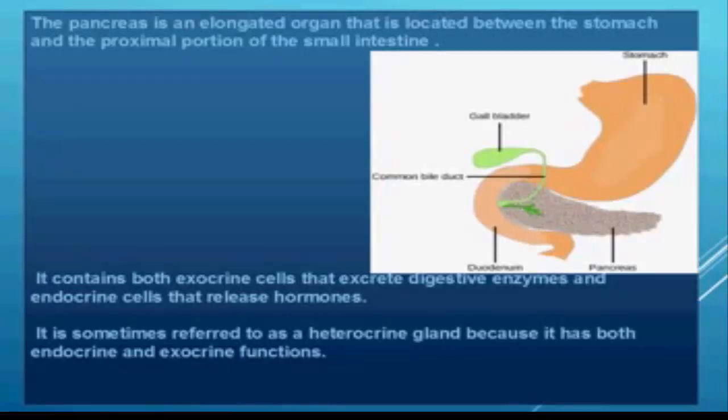The exocrine cells in the acini produce digestive enzymes that are secreted from the cells and enter the ducts. And the ducts of many acini connect to form larger and larger ducts.